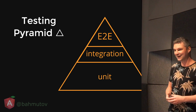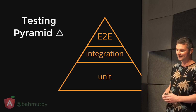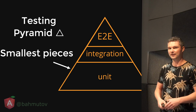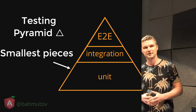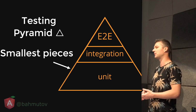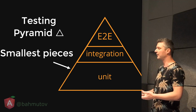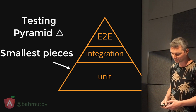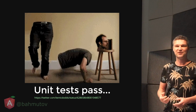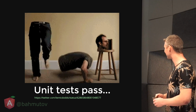Testing pyramid. It's great to be one of 4 talks when the last talk is about unit testing at the bottom. So the smallest pieces of code, right, are tested using unit tests. And we have this pyramid that's very wide at the base because it's so easy to actually write unit tests, right? We write a lot. The base of the pyramid is so wide because we have great tools for writing unit tests. But unit tests are not that useful, right? By itself, everything might be working very well. But together, it just doesn't look right.